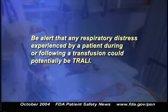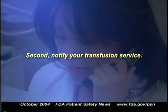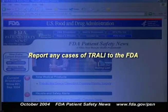Well, there are three key words here. It's vigilance, prompt treatment, and reporting. First, be alert that any respiratory distress experienced by a patient during or following a transfusion could potentially be TRALI. If you observe respiratory distress, discontinue the transfusion immediately and begin oxygen and supportive therapy. Second, notify your transfusion service. They'll arrange for any remaining product to be returned to the blood collecting facility and for the donor to be tested for the antibodies. And finally, report any cases of TRALI to the FDA. You can find out how to do that by going to our website.